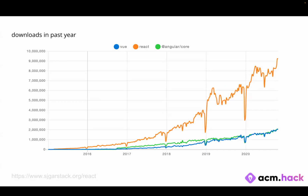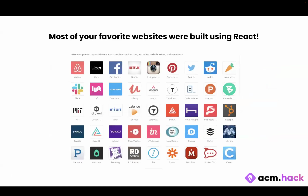So just a bit about React. It's definitely been growing a lot in popularity over the past few years. As you can see, React has been used a lot more from 2016 to today. And if we look here, these are just some websites which are built using React. So many popular websites like Netflix, Instagram, Facebook, all these are things that we use regularly, and they all use React, which is why we are going to be teaching React in this workshop.